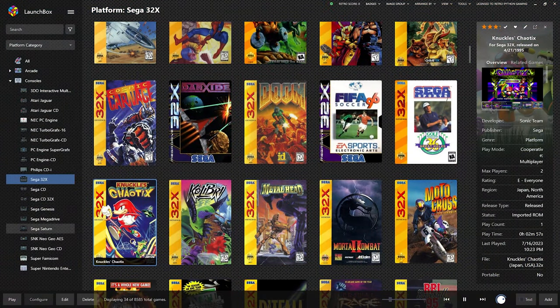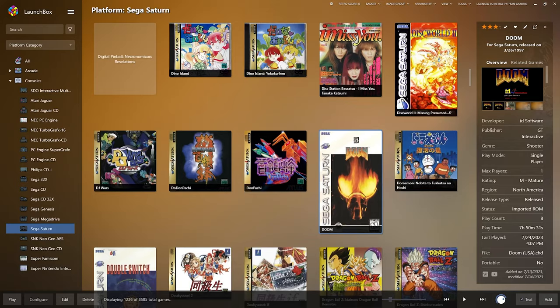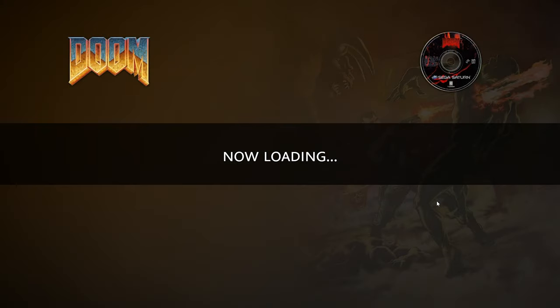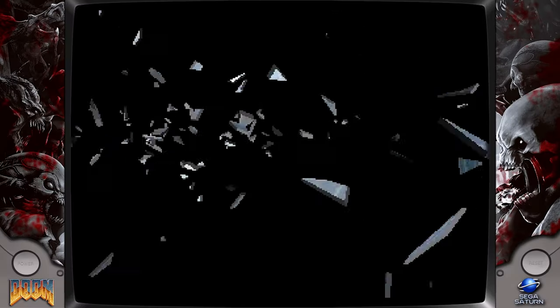All right, let's move on to the Saturn. All right, so let's play some Saturn games. First up, let's try Doom. Now, Doom is, before I get into it, a disappointment. We're going to actually play the Japanese version because it's a little better. Doom plays great at first when there's nothing on the screen, and then as the enemies come, it gets worse and worse.